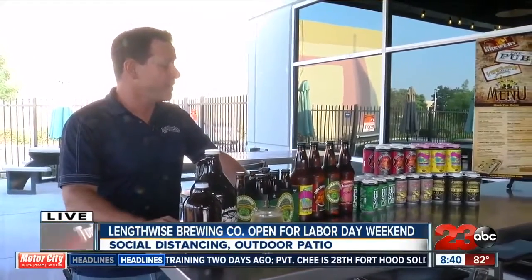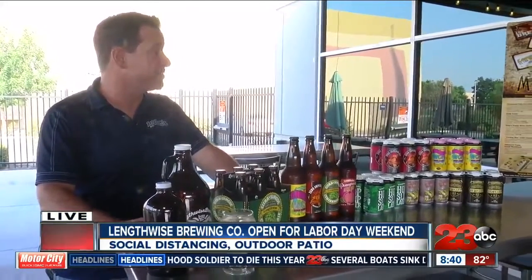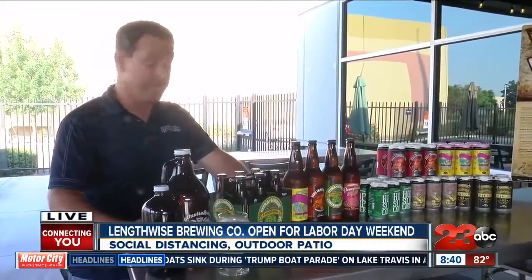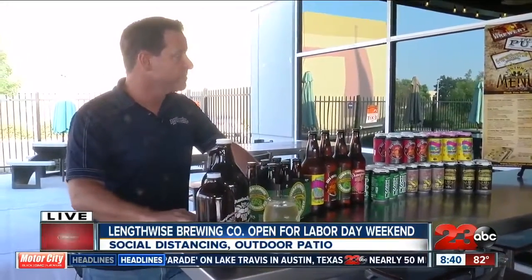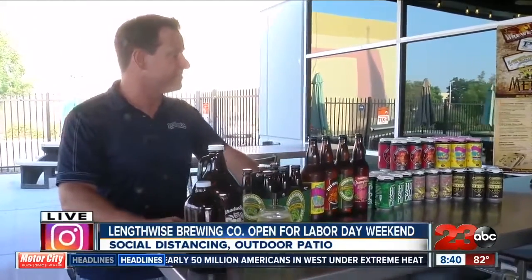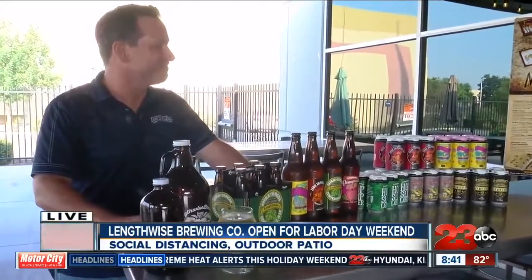And so what we were able to do is transfer a lot of the product from kegs that would go through distribution. We were able to transfer that product into bright beer tanks where we could then can it and have it for bottling and canning. And the growlers and stuff. Yep, growlers. Yeah. You can see all the different range of products that we have. So we were definitely able to keep moving forward in this type of situation just because Lengthwise is a staple and has a name.